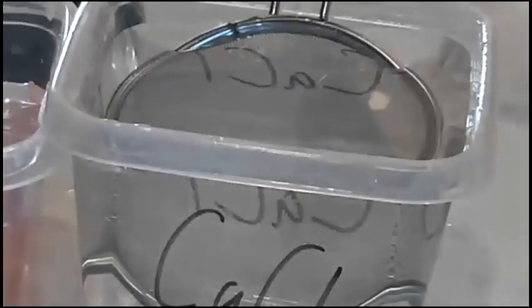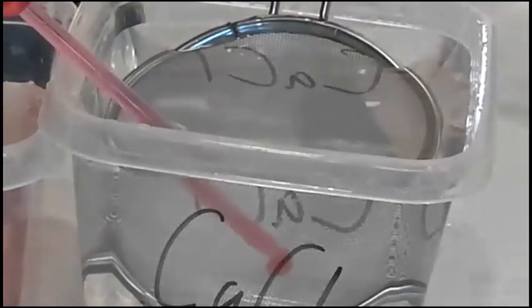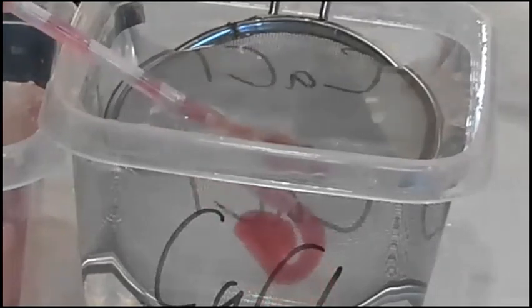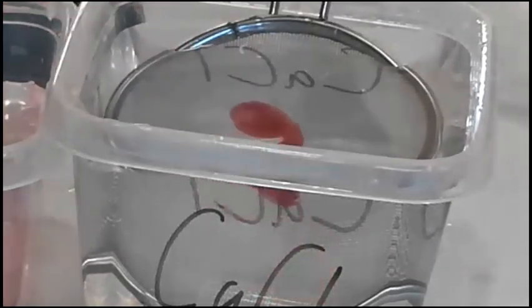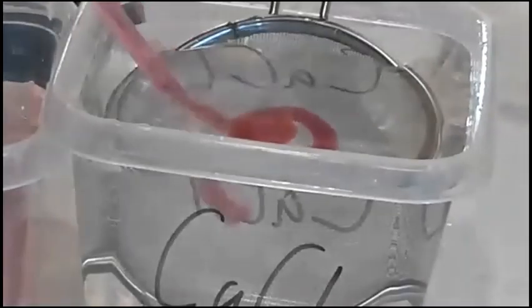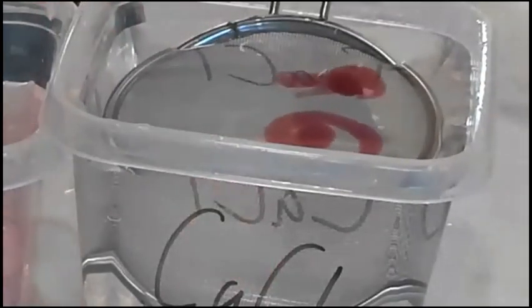Big money, no whammies. Sodium alginate. Can you see it there? Oh, is that working? Oh, that looks very wormy. That looks wormy, you guys. I'm feeling pretty good about this.